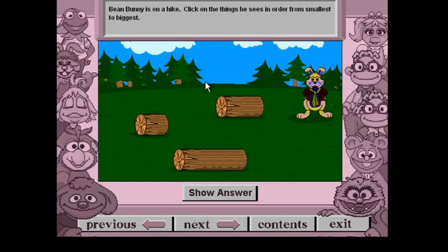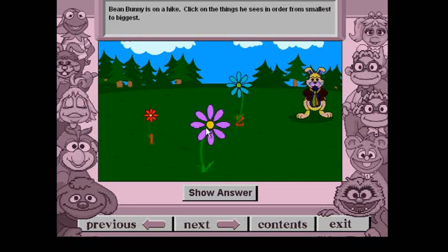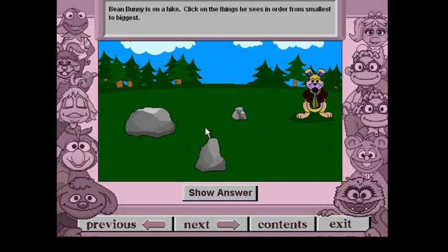Bean Bunny is on a hike. Click on the things he sees in order from smallest to biggest. 1, 2, 3.